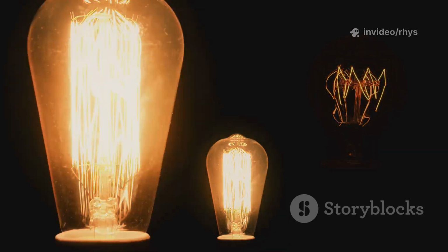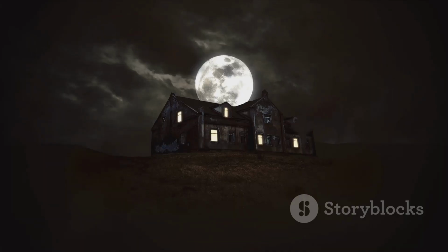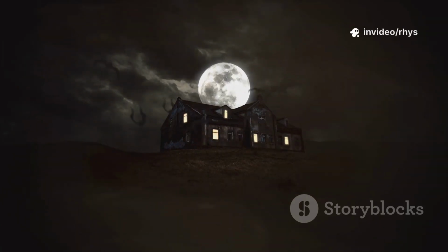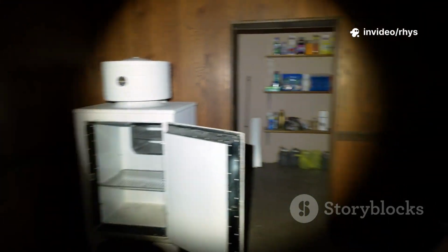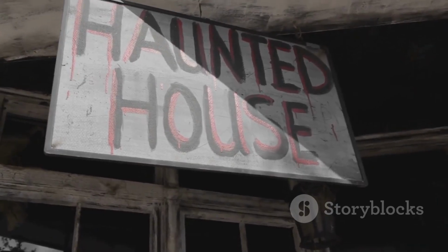People talk about hearing footsteps when no one is there, seeing lights turn on and off by themselves, and feeling strange cold spots in certain rooms. These stories have turned the beautiful old home into a place of mystery and fear for some, and a place of great interest for others who are curious about the supernatural. The legends are a big part of what makes Monte Cristo so famous today.